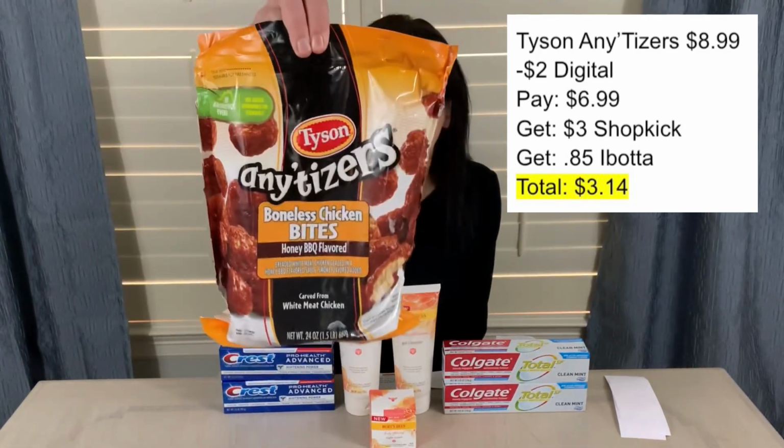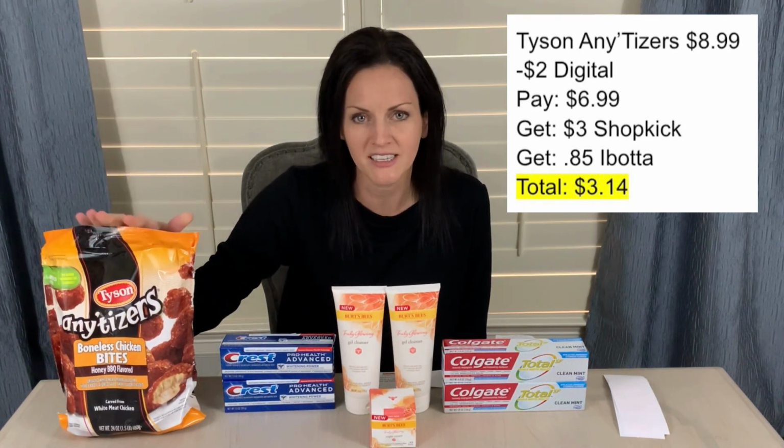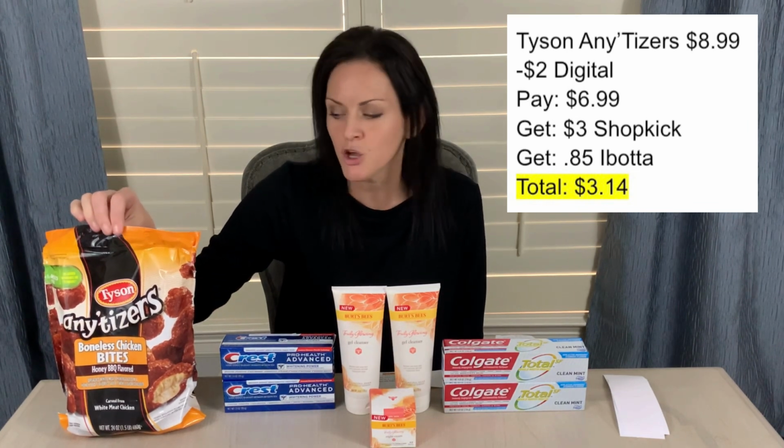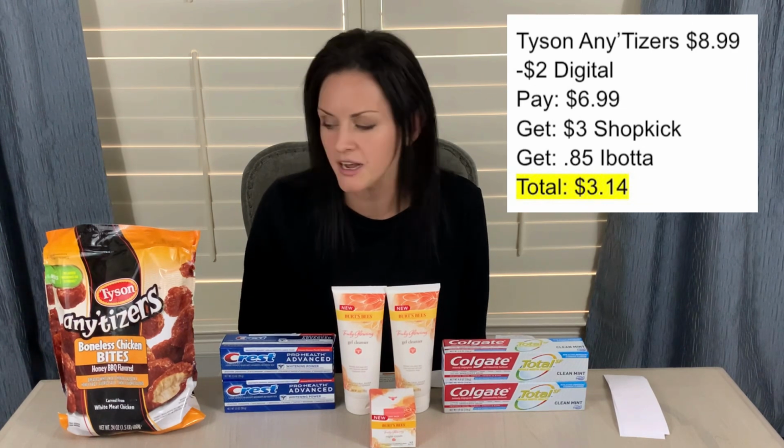The last deal that I did, and I added this morning because I saw an offer for it on Shopkick and on Ibotta, is for these boneless chicken bites. Of course, these are in the freezer section of your store. My store had them priced at $8.99. There is a $2 digital coupon that applies to this product on the Walgreens app. You will pay $6.99. You'll get $3 back on Shopkick. My offer was for $3 or 750 kicks back, and 85 cents on Ibotta. So that makes the total cost of this product just $3.14, which I thought was a pretty great price.